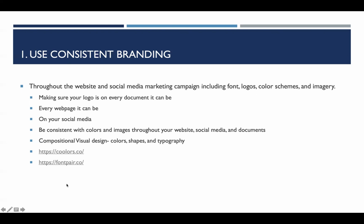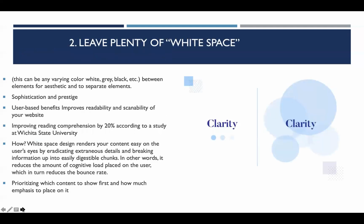I've put some resources here that can help you with designing. Compositional visual designer is what you need to be when you're looking at morphing fonts, logos, color schemes, and imagery. And I like to call myself a compositional visual designer. It's really the capability to put color, shapes, and typography together to make it look aesthetically pleasing. And so we want to make sure our website is incorporating this best practice.